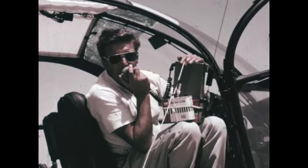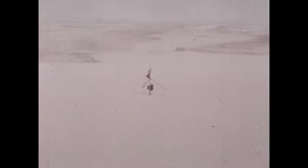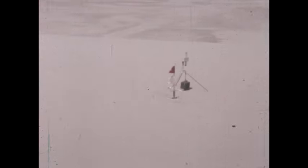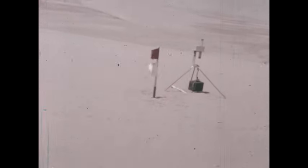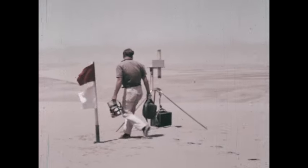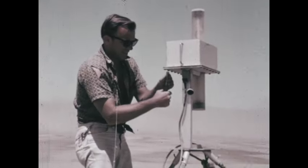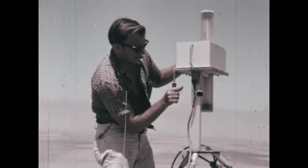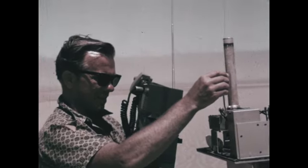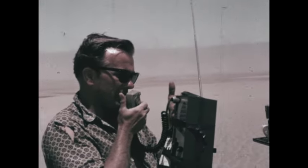One day, the ship radios that one of the radar beacons many miles behind us has stopped operating. It must be adjusted before the oceanic survey can continue. So back over the waves of sand, the Skylark goes in search of the tiny speck that guides the ship. The technician removes the cover, makes an adjustment, and calls the ship. Now do you see it? Fine.